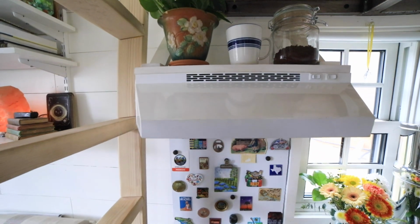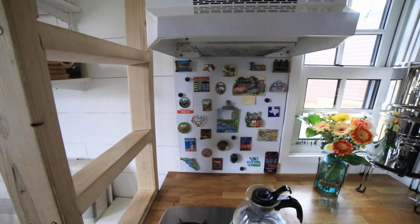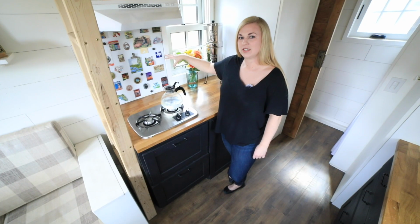This right here, I do collect some things, and I love to display magnets from everywhere I've traveled.